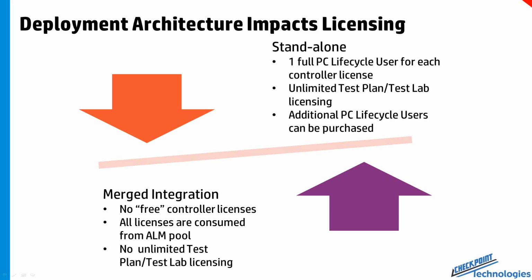Now, one feature that you do get with Performance Center is the My Performance Center portal, which is a web-based portal that can help you reduce some of that license burden on your ALM system. So just because you go to a merged installation doesn't necessarily mean you're going to have to purchase more licensing. You just have to be aware that the licenses are going to behave differently than with a standalone performance system.